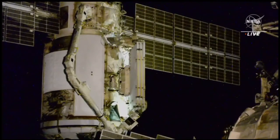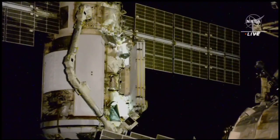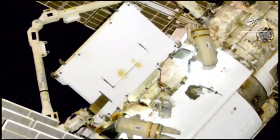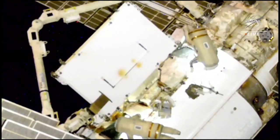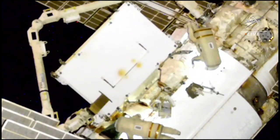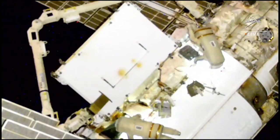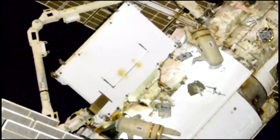Approaching the 6 hour mark, Andrei Fedyaev pushing in the radiator to the attachment points on the Nauka multipurpose laboratory module, receiving visual assistance on the fine tuning of the guidance of the radiator into those slots from Prokopjev and Petelin. Manual changes.